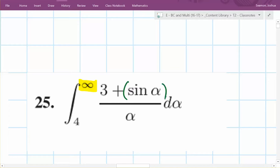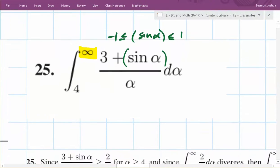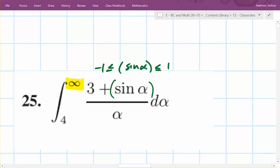Sine of theta as 4 goes to infinity. What is that between? Sine of this has to be less than or equal to 1, so what's the biggest it could be?